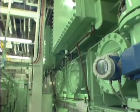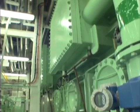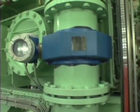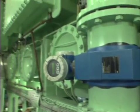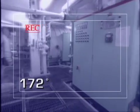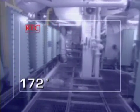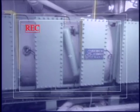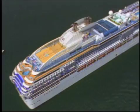The Island Princess is also equipped with 3 large water evaporator units that can produce a total of more than 1,800 tons of fresh water per day. During the course of your voyage, water is taken directly from the sea, heated to 172 degrees Fahrenheit, and then converted to fresh water. This water is then treated and sterilized before being distributed for use throughout the ship.